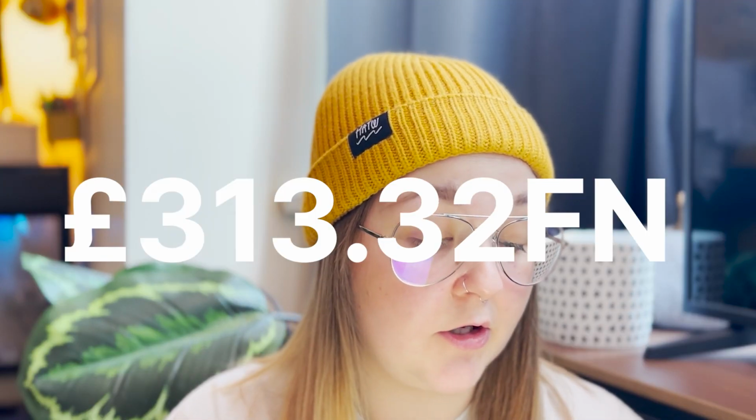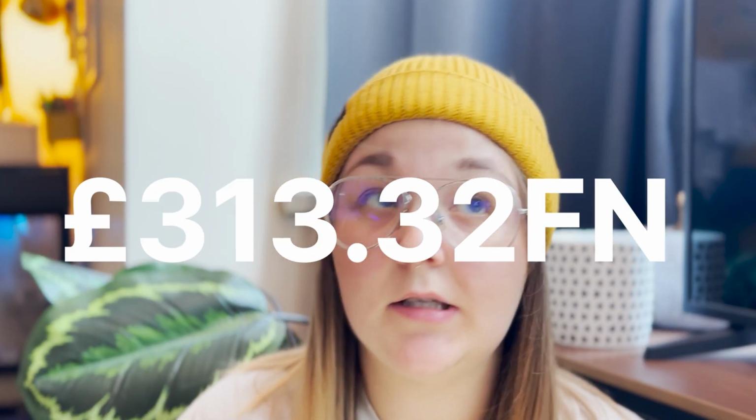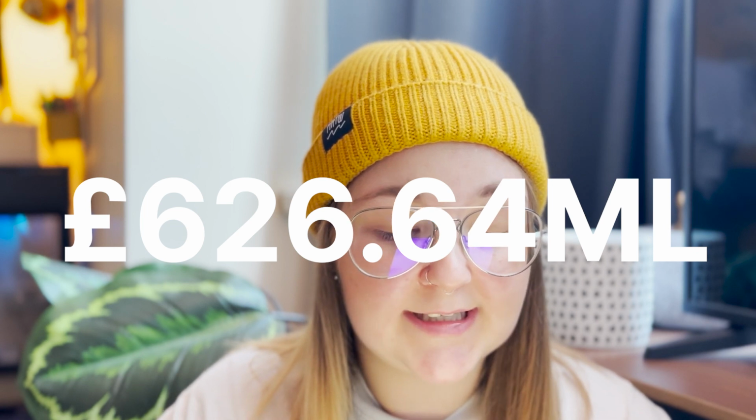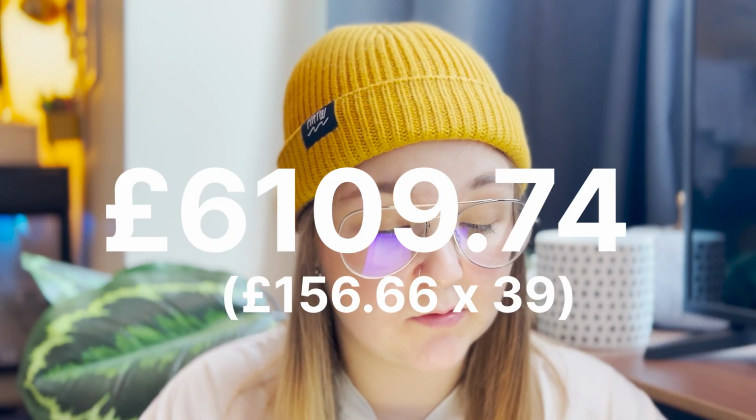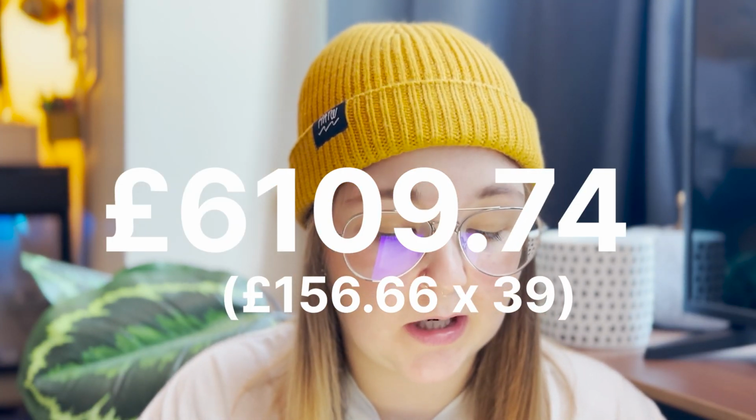So instead of being paid every week, I get paid every 2 weeks, and every payment I receive is a total of £313.32 every 2 weeks. So roughly within 1 month, I will receive £626.64 a month. By the end of April, I should have received £6,109.74. It's not a lot, I know. So that will be my 9-month earnings for maternity leave.